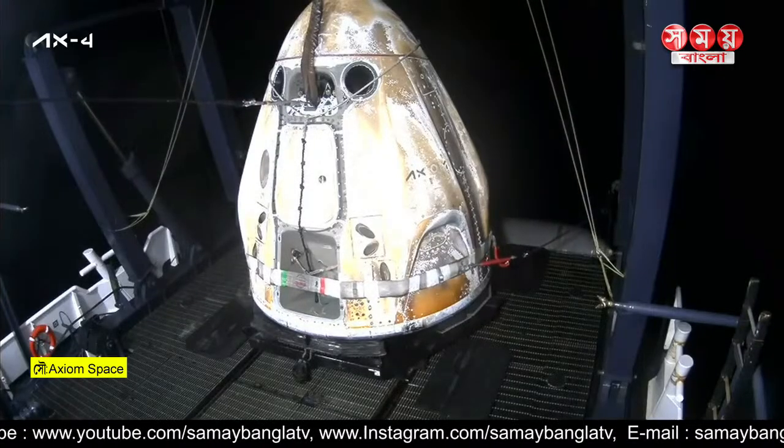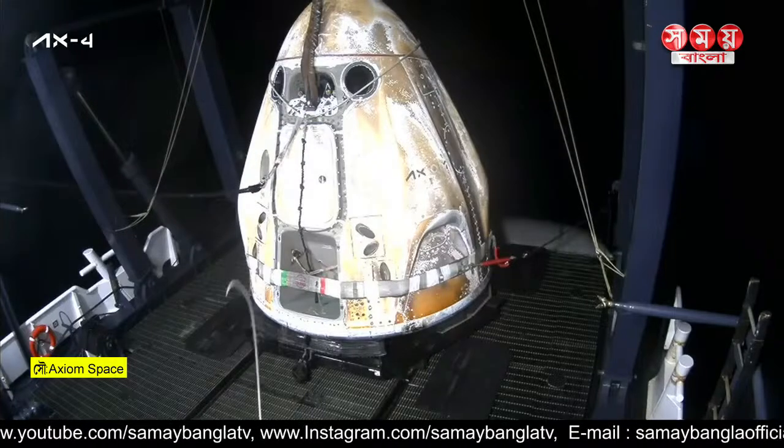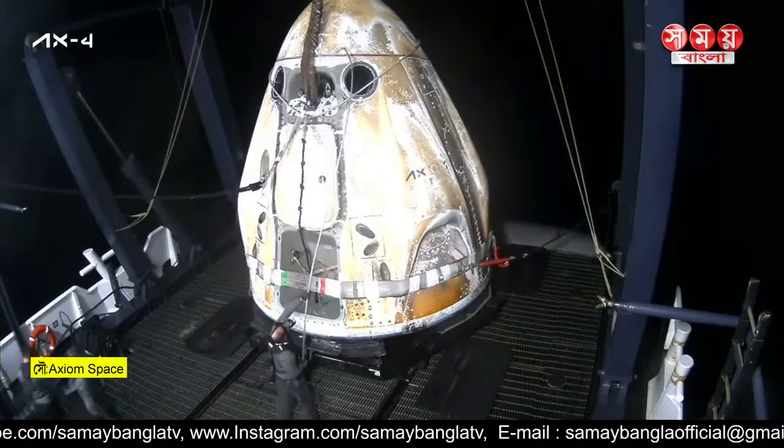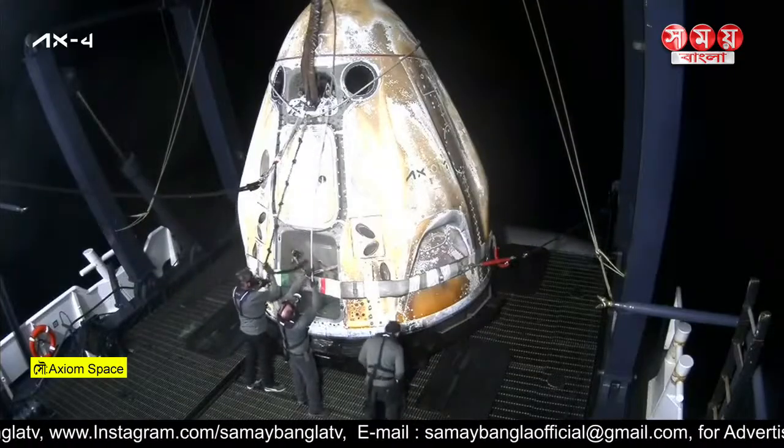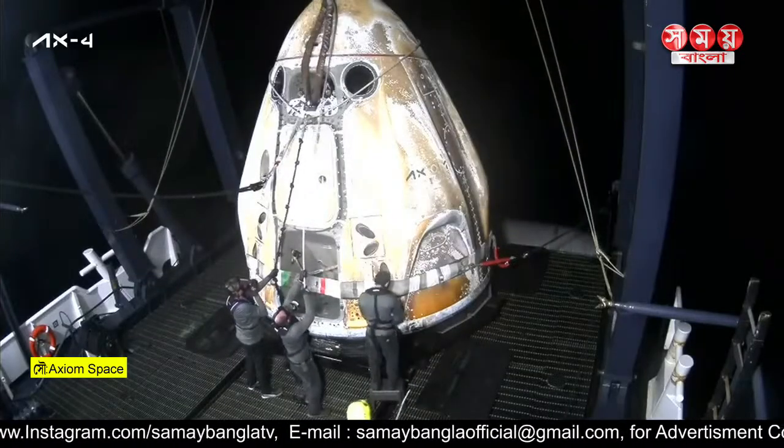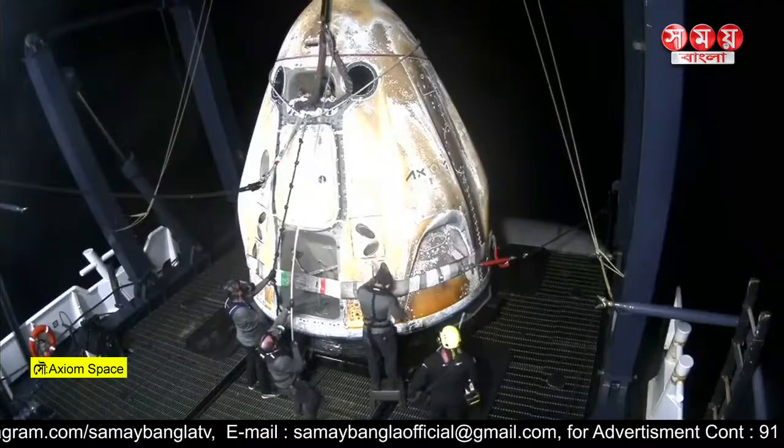Dragon SpaceX, welcome aboard the recovery ship. Apologies for the delayed call earlier. We're still working to transition the forward link. Recovery personnel are completing their final checks, and I will let you know when we are ready for translation across the deck to the egress platform.